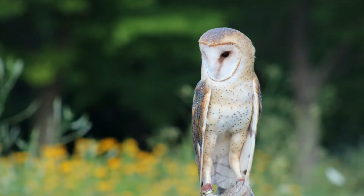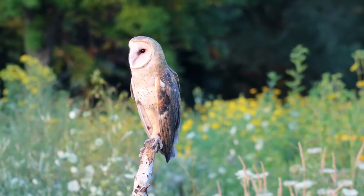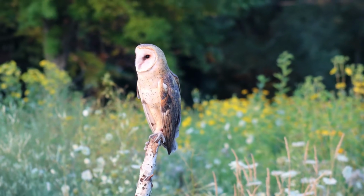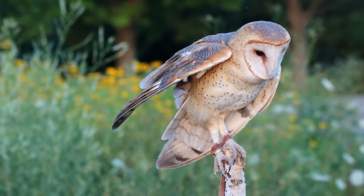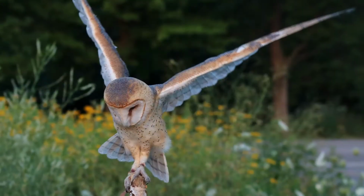Barn owls have the name barn owl because one of the habitats that they can live in is farmlands, and they'll nest in barns. You can ID her by looking at her heart-shaped face. You can also look at her legs, and you can see she's got really long legs there. You can find this bird out in open fields. They love places where they can just watch and listen for rodents running around.